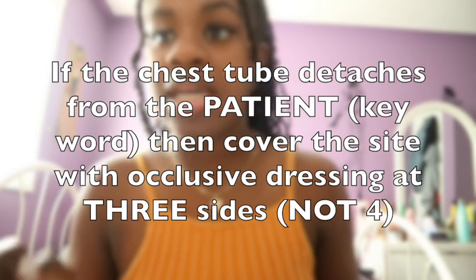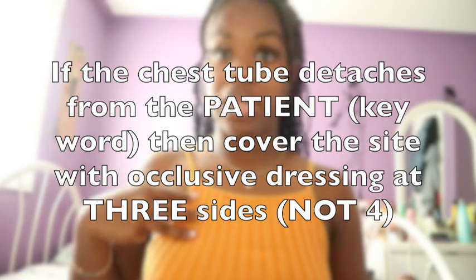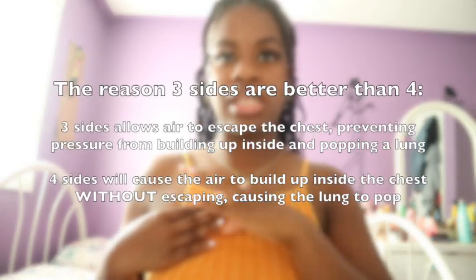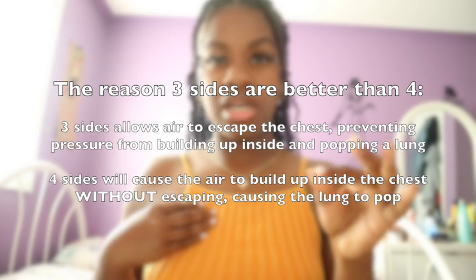So in that case, you want to cover the site with occlusive dressing tapes on three, not four, sides, right? The reason you want to cover it with three pieces of tape instead of four is because if you covered it with four, then you're literally not allowing for any chest expansion. You need space for some air to escape the chest as well, while avoiding air from getting into the chest at the same time.